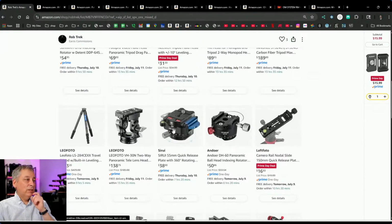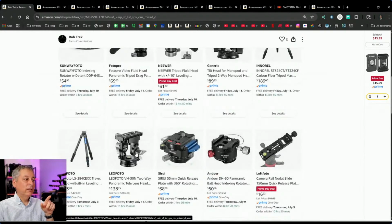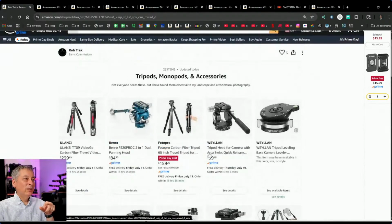This is an indexer. This is a fluid head, kind of. It's really a dedicated panoramic head. Leofoto is a really good brand. That's why this is so expensive. But I put up here a generic one for $59, which will get you 90% there.